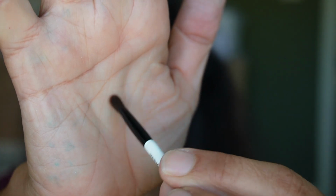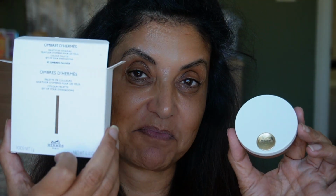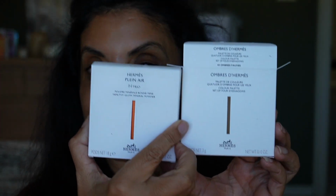All right, it's cute. Now I have to say this is smaller than what I thought it would be, but it does come in a bigger box. Because the bronzer that I picked up is 04, which is deeper than what I had last time. I got 03, and it looks to be the same size box, but it's not the same size as the bronzer. Let me look at the blush.